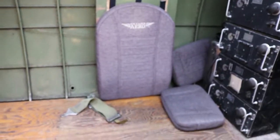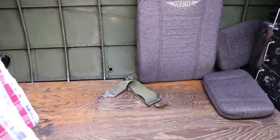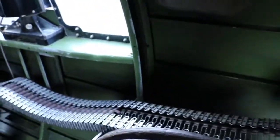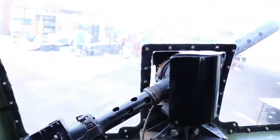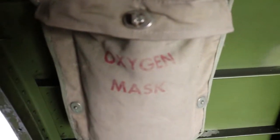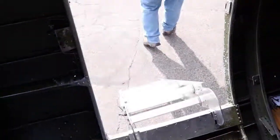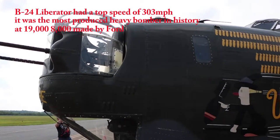Hey, look. That would be your seat there, sitting on the floor, the back. And there, look at the seatbelt. These wooden containers here would hold bullets for this chain gun. They would get fed through here all the way down and into this gun and for the rapid fire out the windows. There's an oxygen mask in there. All right, we're gonna get out of this plane and we're gonna make our way out of here.